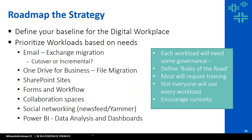So in the green box, each workload is going to need some type of governance. And what I mean by that is, even if Power BI is only going to be used by 3 people in your entire company, you need to figure out who those 3 people are. Or for groups, are you going to let everyone be able to create a group, or do you want to lock that down to a specific security group, access group? So defining the rules of the road is really important.